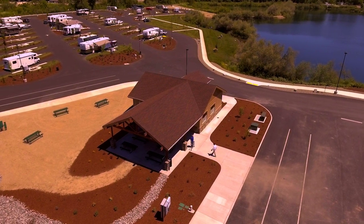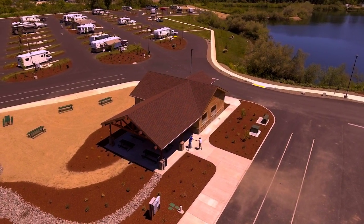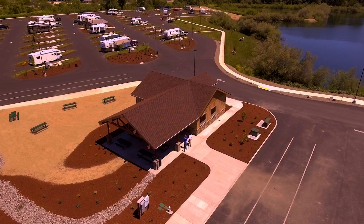So we've been working on the RV park out here off Penninger Road for about the past year and a half, and for about the past 4 months we've been finishing up and working on the lodge or registration building here at the Southern Oregon RV Park. And this has been a fun finishing touch on the project. And it's an integral piece of the park altogether.